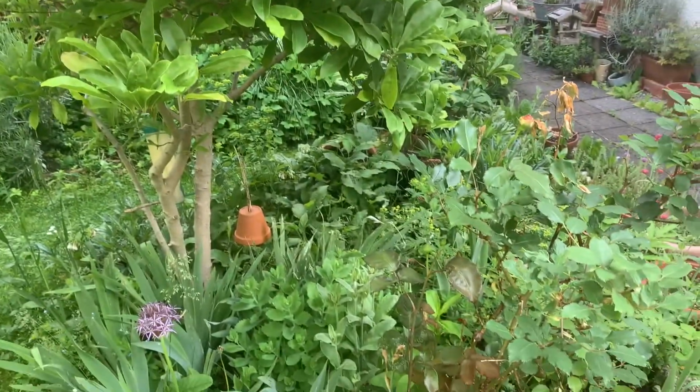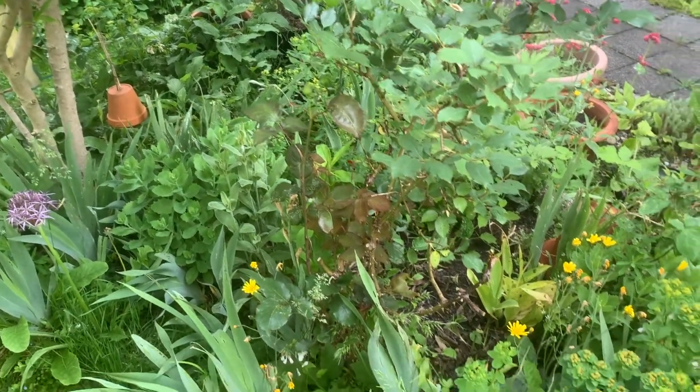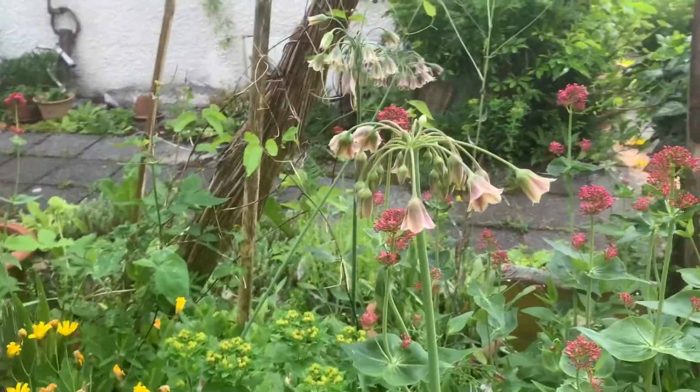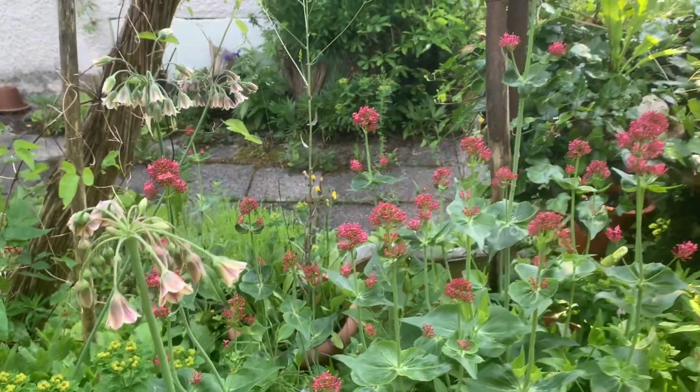On the bed to the left, there's a star magnolia, which has very pretty flowers in early spring, but is a little boring the rest of the year. Here's more of these fancy ones. I'm so in love with them, but they were planted before I moved into this garden, so I don't really know what they are.